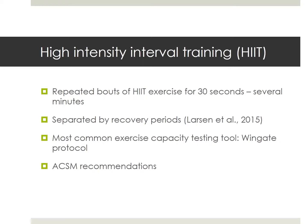High-intensity interval training comprises repeated bouts of high-intensity exercise for 30 seconds to a few minutes, separated by recovery periods that may involve low-intensity exercise or no exercise at all. The Wingate protocol is the most used exercise method for studies involving HIIT. This involves 4 to 6 bouts of cycling at a maximal effort, equal to an intensity of greater than 90% of VO2, followed by resting for 4 minutes before cycling again.